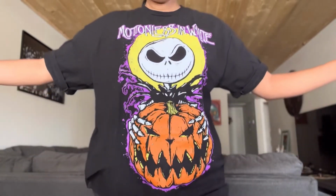Before I get started, I wanted to show my t-shirt of the day. Since I'm doing this little Halloween haul, might as well, right? This is actually a band t-shirt, one of my favorite bands. And as you can see, it does have Jack Skellington on there and a pumpkin. It's really cool. Anyways, back to the haul.